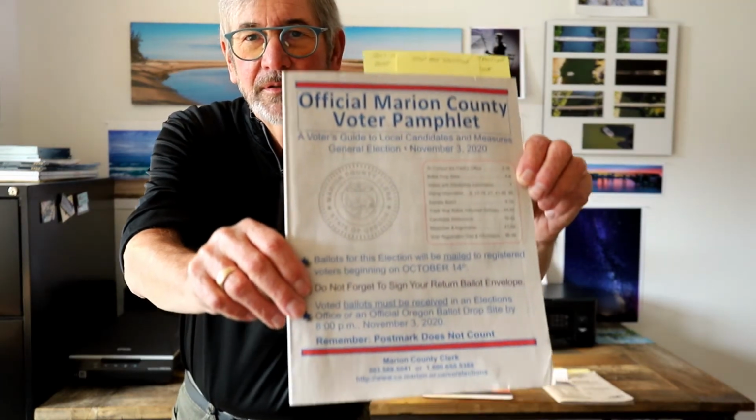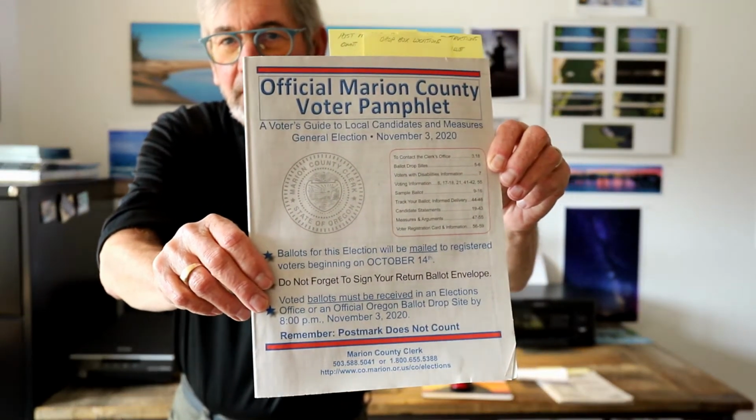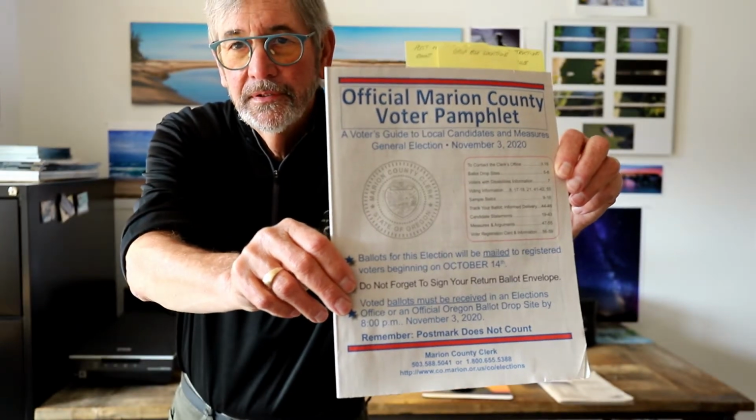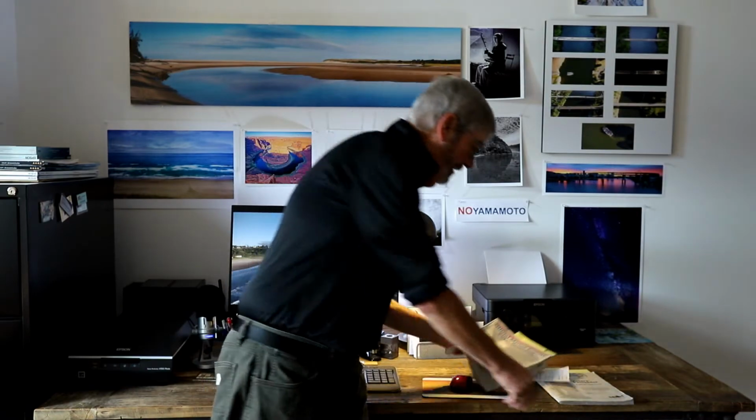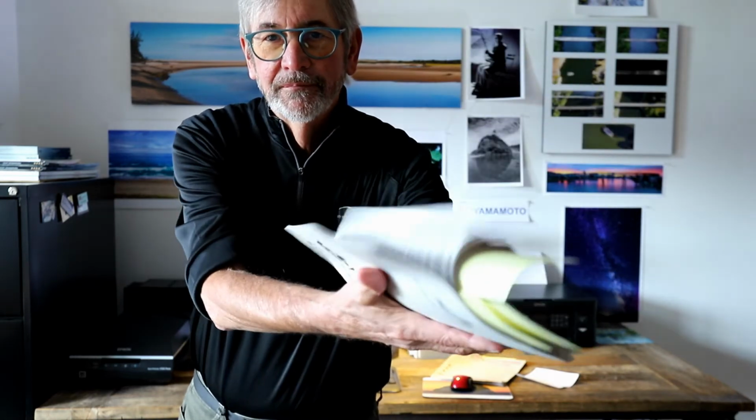Here it is. Actually, this is only one section of it. This covers the local elections as opposed to the statewide elections. And then there is a whole second section which is sizable and, as you can see, kind of thick. The voter's pamphlet comes before your ballot. It's sent to you in the mail because you're a registered voter.